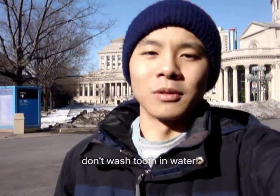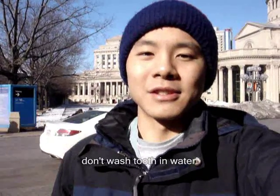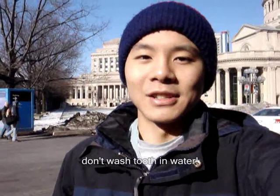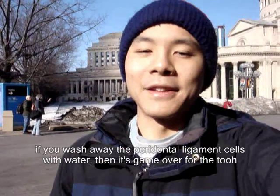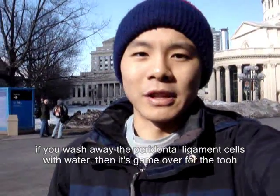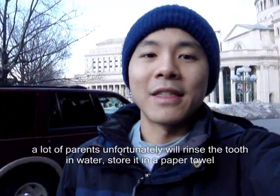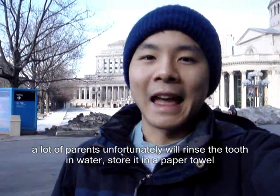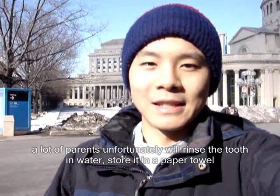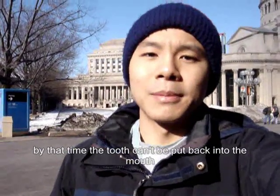The worst thing to do is to wash it in water, because water will lyse the periodontal ligament cells that are surrounding the teeth. Those cells are really important to help you reattach the tooth back into the mouth. And if you wash those away with water, then it's kind of game over for the tooth. But a lot of parents, unfortunately, will rinse it in water, store it nicely in a paper towel, and then present that tooth to the doctor, and by that time the tooth is no longer going to be able to be put back in the mouth.